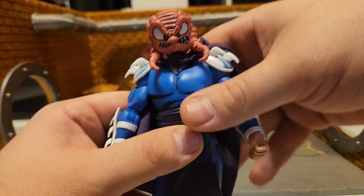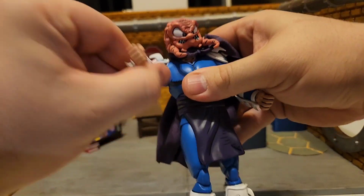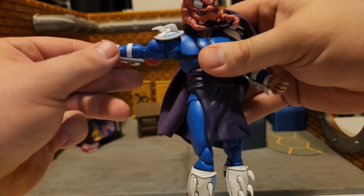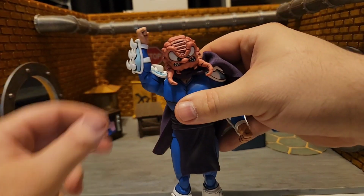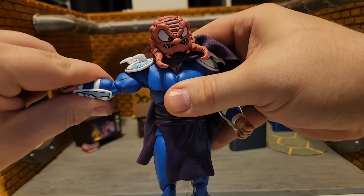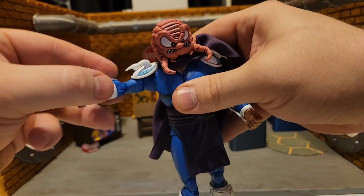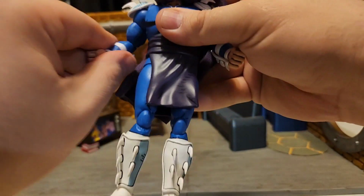I mean, as for the arms, we can take them all the way back here. Very stiff with the joints always when I mess with a NECA figure. But you can see he's flopping here. He can put his fist up in the air in anger. But yeah, we can get it all the way out. We got that elbow right there. Muscle man. We got it in the wrist. Everything seems to go. These are really tight joints.